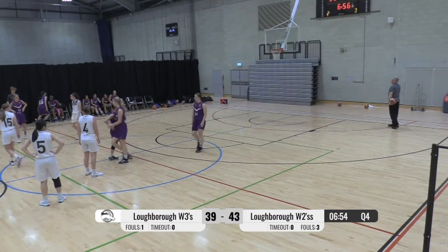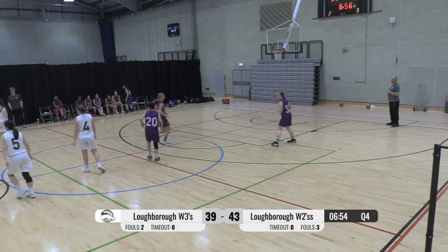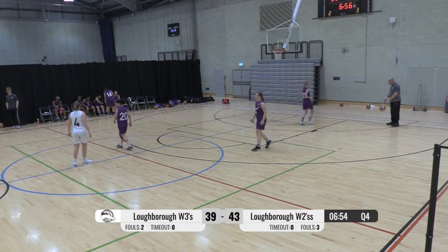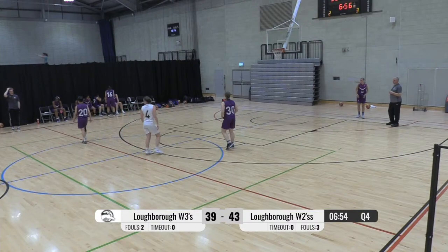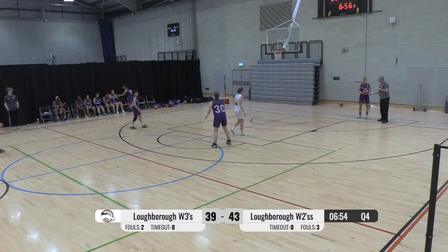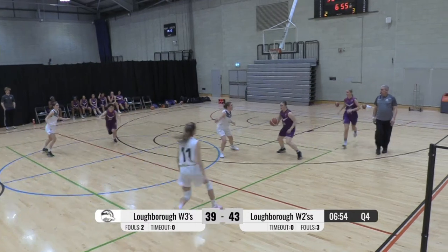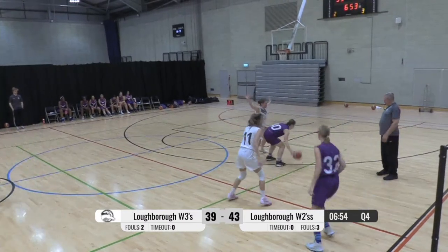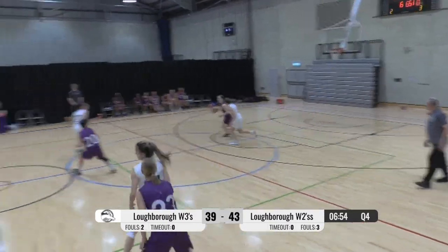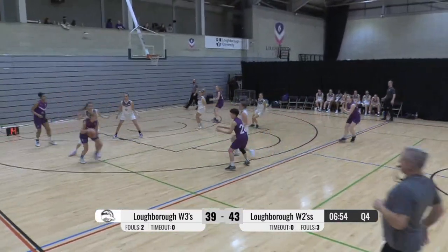We've got number 32 for women's three, Roud. Sorry if I butchered that. And we've got, I believe, number 11, Davies. Number 10, Roberts. And I believe number 12, Palmer, checking into the game.